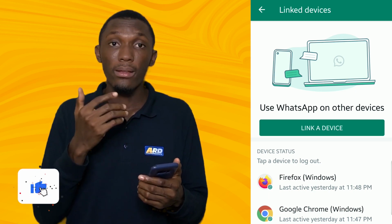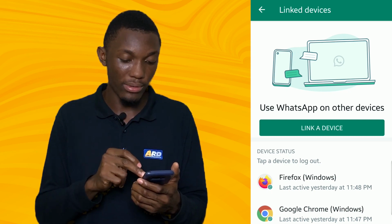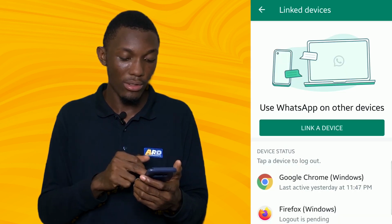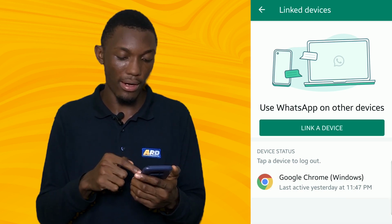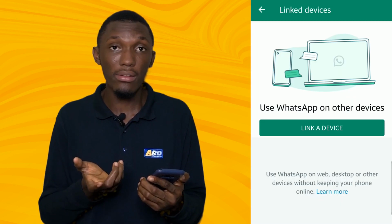Okay, so now there is an easy way to fix this. Let's just log out from those places. All that you have to do is to tap on Firefox, and then say log out. And as you can see, log out is pending. It will take a while to log out, all right? And then you see it's gone already. Now let's log out from Google Chrome. You say log out, and then we are done.